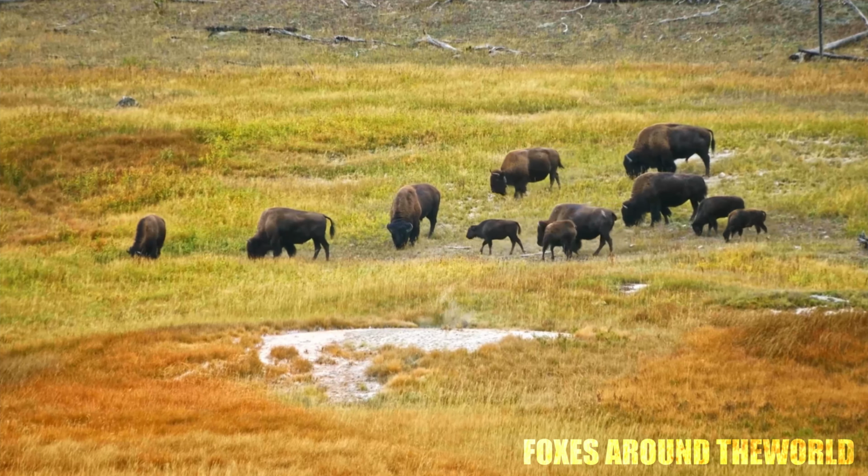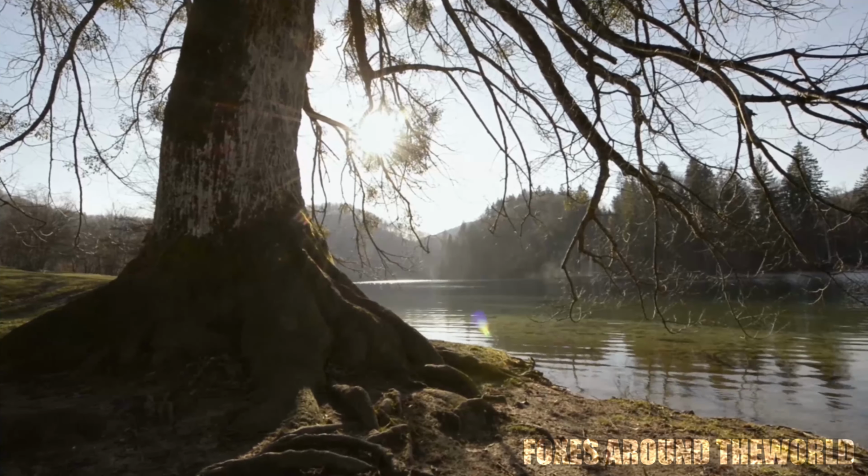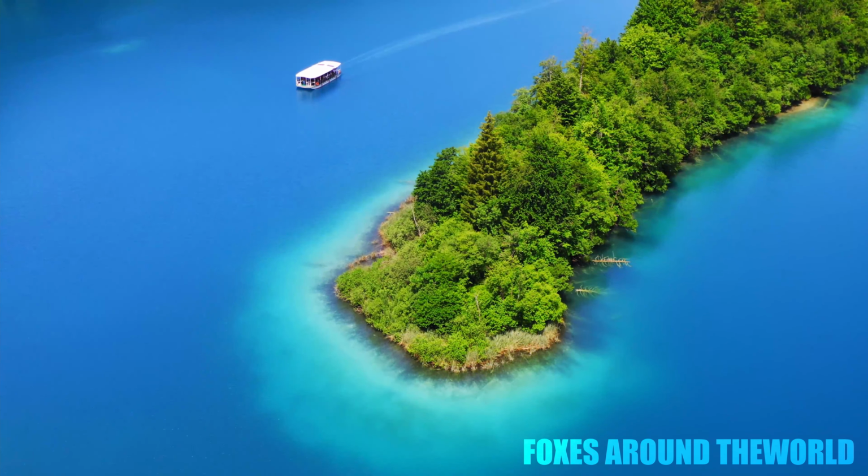The park has 16 significant lakes, connected by cascading waterfalls and small rivers. Plitvice Park offers excellent opportunities to enjoy nature and take hiking and boating trips. Visitors can explore the park via the many paths and wooden suspension bridges crossing lakes and waterfalls. Bears, wolves, deer, migratory birds, and other wildlife can be seen in the area.